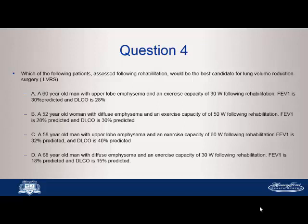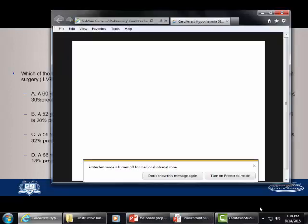Question 4. Which of the following patients assessed following rehabilitation would be the best candidate for lung volume reduction surgery?